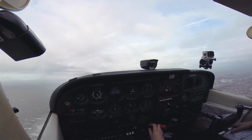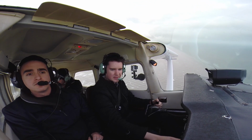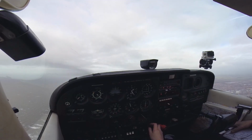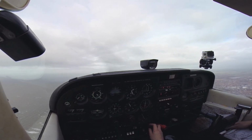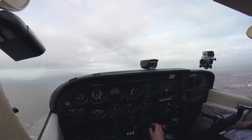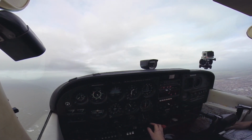Wow. Lots of drift, eh? Yep. Maybe we need to come back more. 15-20 degrees of drift. I'm climbing slightly fast, climbing at 80, just to get us going a bit further.